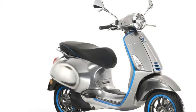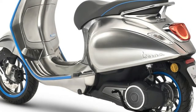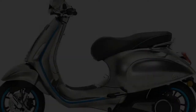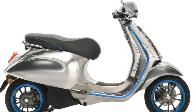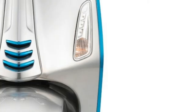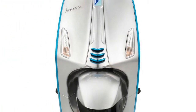The Electrica has also been outfitted with a myriad of trick high-tech bells and whistles, such as a remote control key, adjustable 4.3 inch full-color TFT display, USB charging port, and full LED lighting. As a thoroughly modern machine, it also features Bluetooth connectivity that allows riders to answer calls, view texts, GPS, etc., thanks to the Vespa Electrica app and handlebar-mounted joystick.